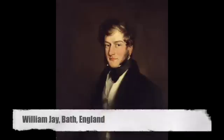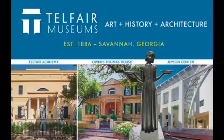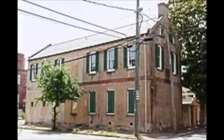Architect William Jay of Bath, England designed this house. Construction began in 1816 and it was completed in 1819. In 1830, the mansion was purchased by a local attorney and politician named George Welshman Owens. And in 1951, the house was donated to the Telfair Academy of Arts and Sciences as the South's oldest art museum. Now, the carriage house was under renovation in the 1990s, and this is when an amazing discovery was made.